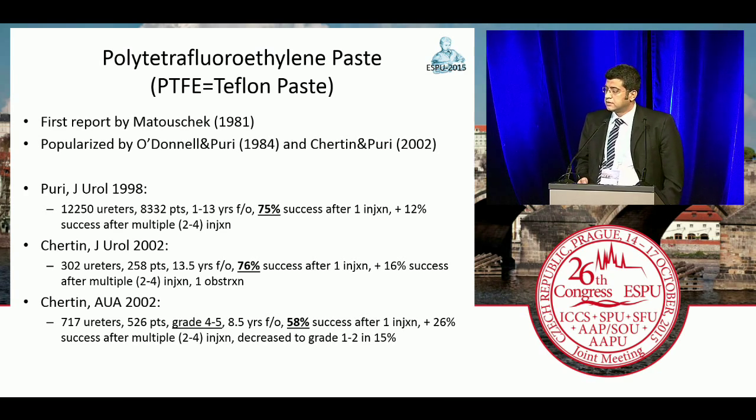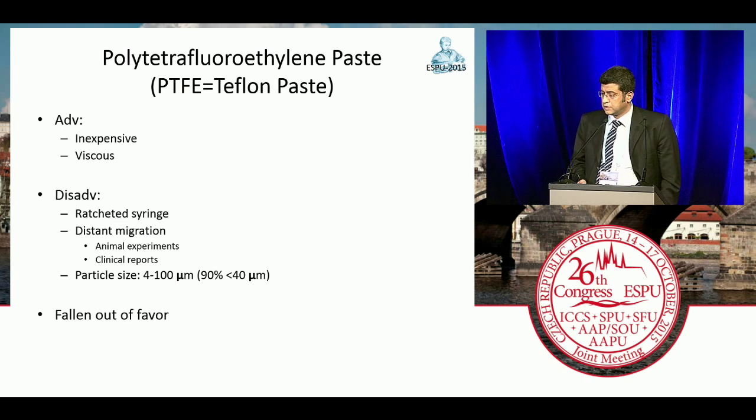Teflon paste is the first material used in endoscopic reflux treatment. It was popularized by Politano and O'Donnell. They reported at least a 75% success rate after the first injection, which increased with multiple injections. Also, it has been shown that it can be used in higher grade reflux. It has the advantages of being inexpensive and viscous. However, it requires a ratchet syringe to apply, and several animal experiments and clinical reports show a distant migration risk because of the small particle size. Therefore, it has fallen out of favor in endoscopic reflux treatment.